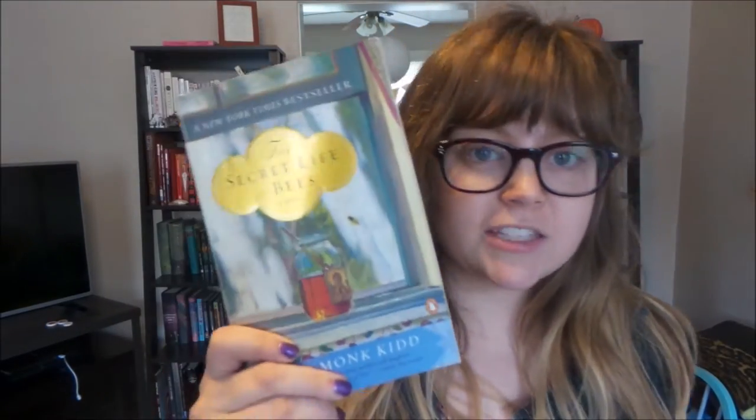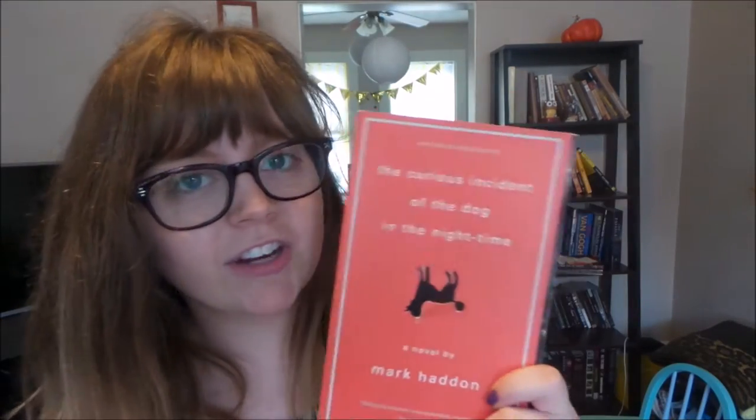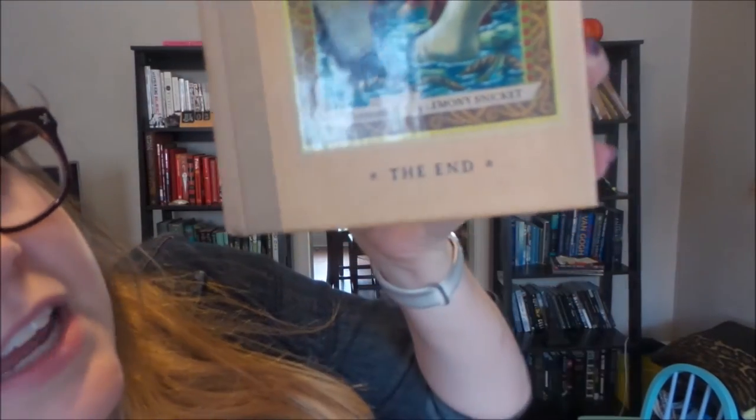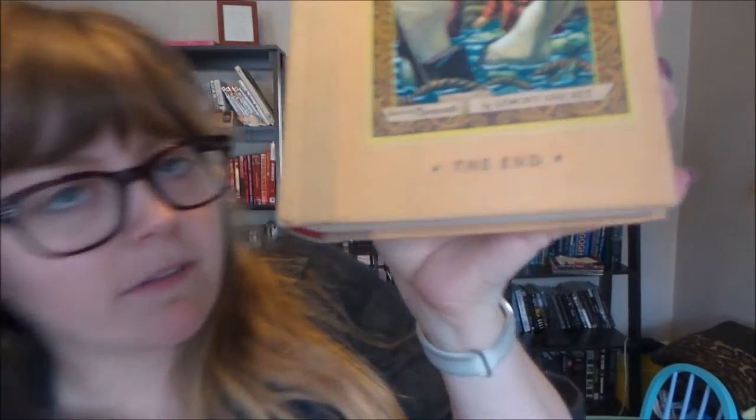Next one is an animal, and I picked up two for this just because I got carried away. So I picked up Secret Life of Bees first, and then I forgot that I got it, and then I picked up The Curious Incident of the Dog in the Night-Time. So I picked up both because everything happened so fast. This next one was easy. It was a number, and so I picked up Book the 13th by Lemony Snicket as part of A Series of Unfortunate Events. So 13.